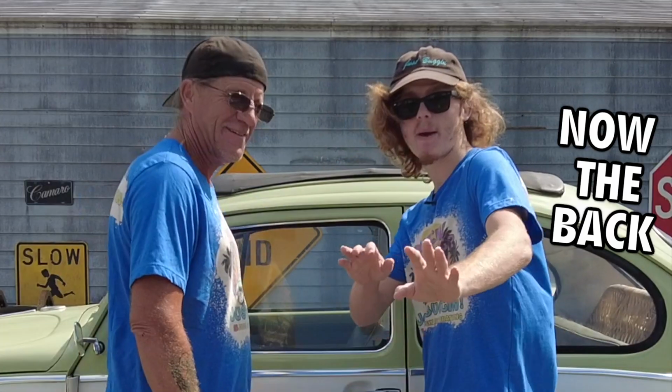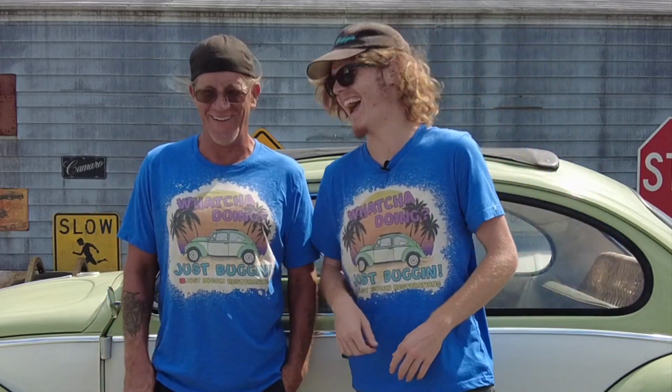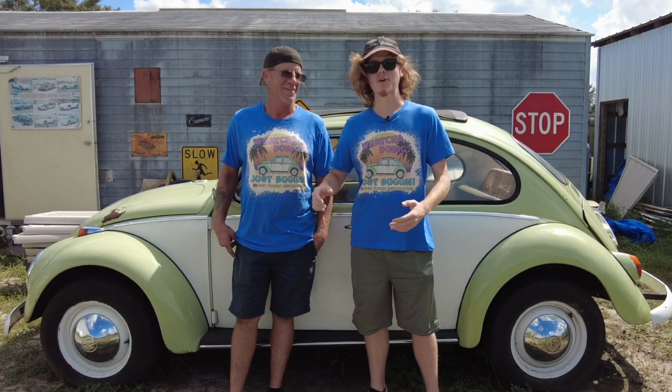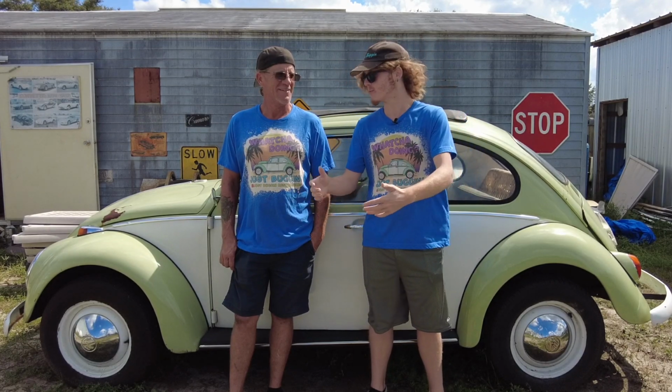The back's sweet. Now the back and the blue is only for the crew. No, these are team shirts. But we gotta say, if you guys are interested in other colors or other sizes, then of course comment down below and we'll start out.